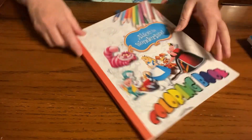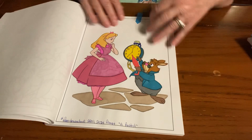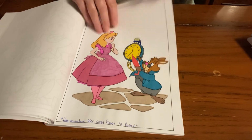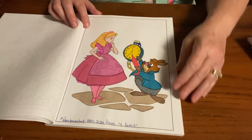And then I used Allison Wonderland for my treasure hunt to find a rabbit. And I used this rabbit. And I haven't colored a whole lot out of this book, but I really do enjoy this book. And I hope to color a lot more in this book in the future.